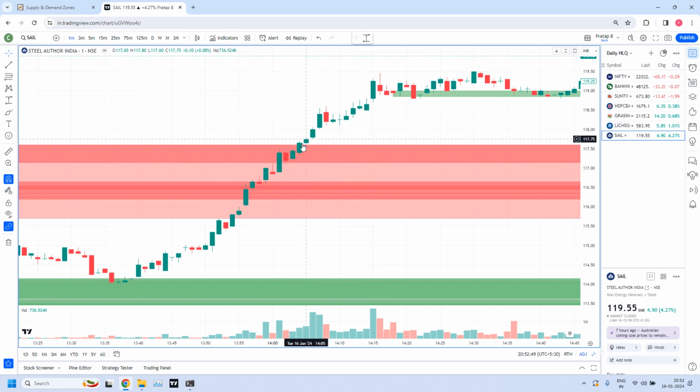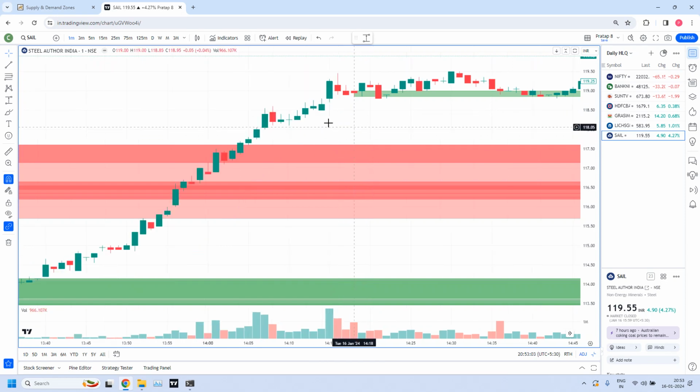So that means my new demand: rally, base, rally, rally, follow-up candle. Maybe this is the one. But this is not violated. Further prices, we have a drop candle here, again base candles created. Again a rally, we have a drop candle, two base candles, and a small rally. It's not a very great leg out, but okay.